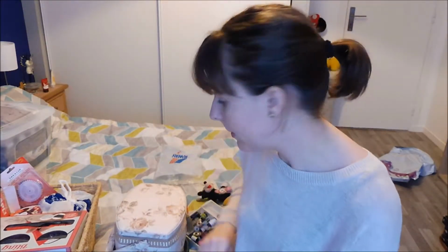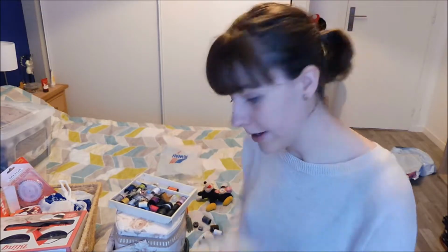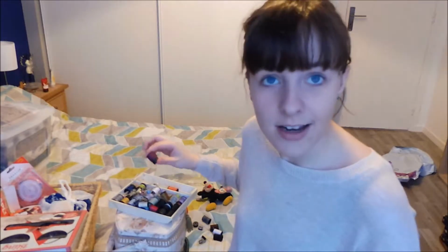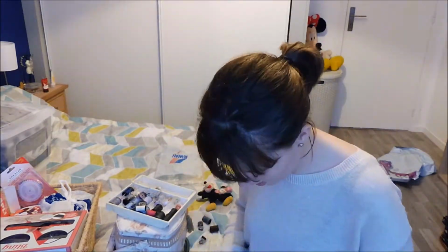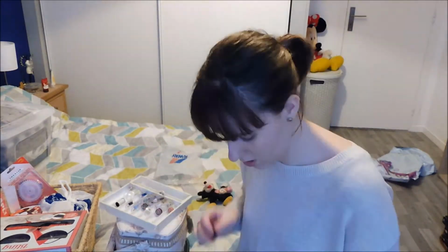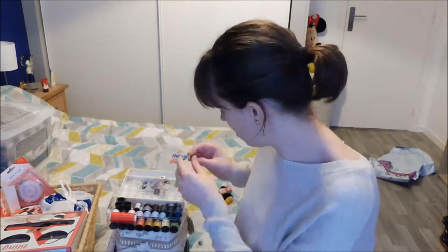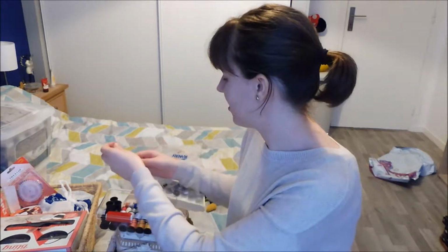Which is a major problem. It's been sitting in the plastic box, which is just getting messier and messier and breaking more and more. So I'm going to use this, since Christmas has just gone, Ferrero Rocher box, and I'm going to fill this with my thread. That would just be the worst if all of it now fell.